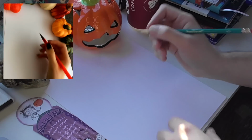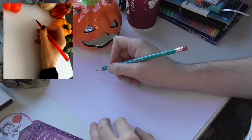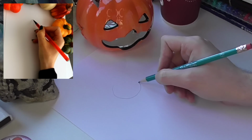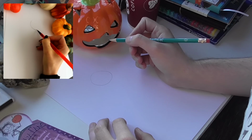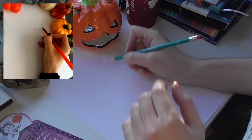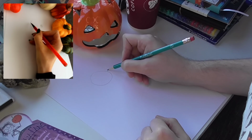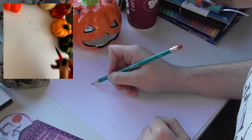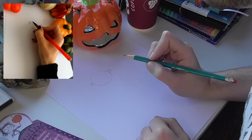Let's start off with drawing Amelia's round head. Okay. Oh my god, I'm terrible at roundness. Oh my gosh. And then we'll add some ears with some swirly lines inside. Oh, doesn't look too bad already.